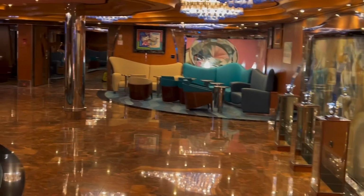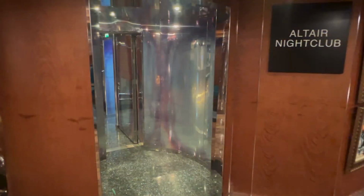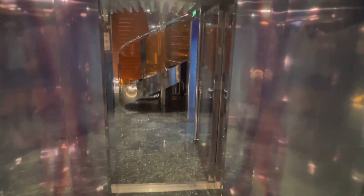As we exit the atrium, we come to some more sitting areas, and then we come to the nightclub of the ship, the Altair nightclub. This is a 2-story nightclub, and we'll give you a visual tour.